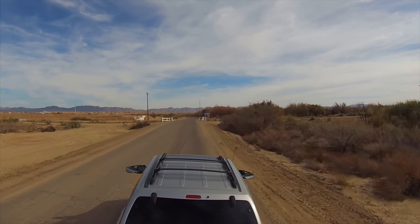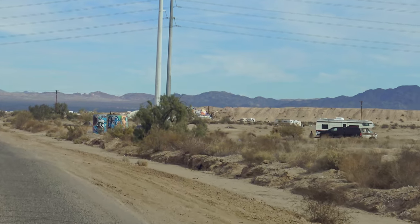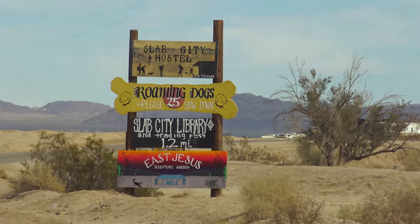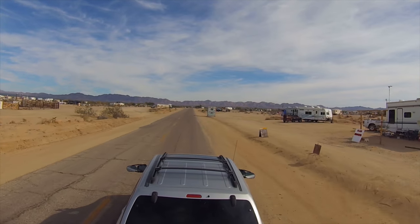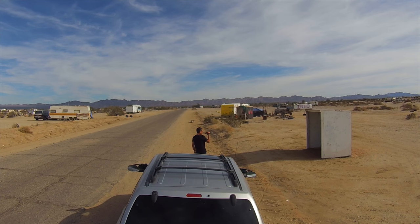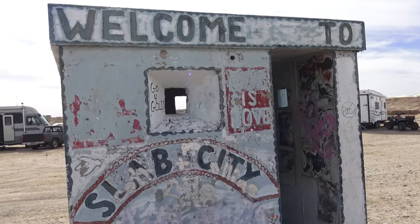Now, on to Slab City. That used to be the Almost There sign, which has been painted over with graffiti. There is a Salvation Mountain on the right, which I think I am going to save for last. Let's check out the information booth here. Welcome to Slab City, where the only rule is respect one another and dogs and earth and all that is. That's a good rule to live by, if you ask me.